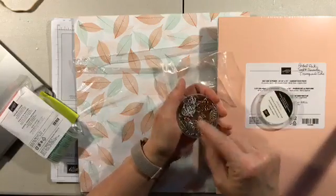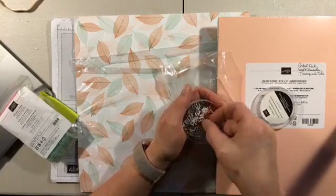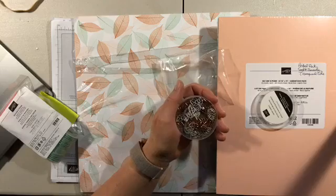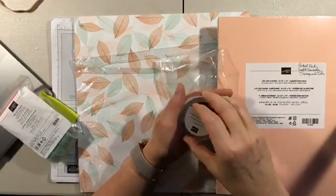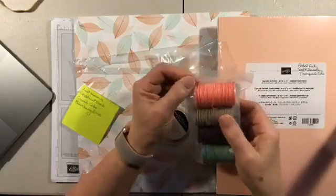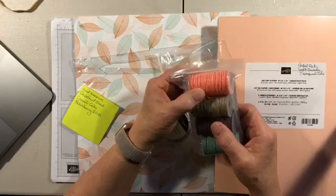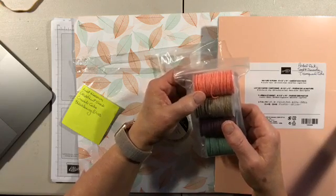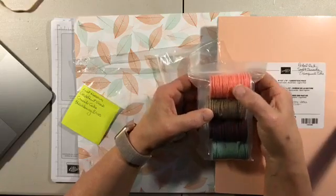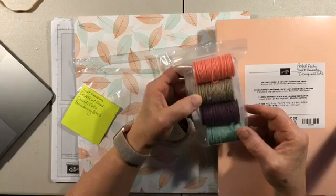But you can see that there are 3-leaf and single-leaf images in both silver and copper in this trinket set. So this one, I think, will be a heavy favorite, especially when you add in the wonderful Nature's Twine. This is kind of a medium weight twine, and it comes in Mint Macaron, Blackberry Bliss, Crumb Cake, and Grapefruit Grove, and you'll get all 4 of the colors in a pack when you order them.